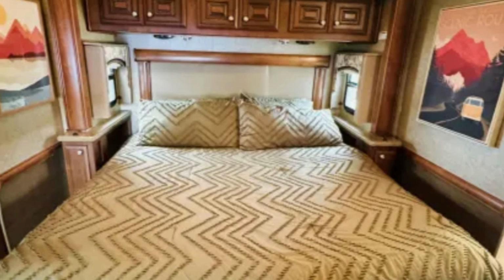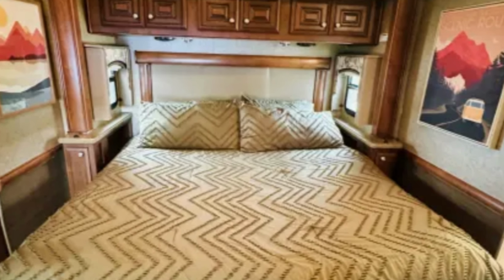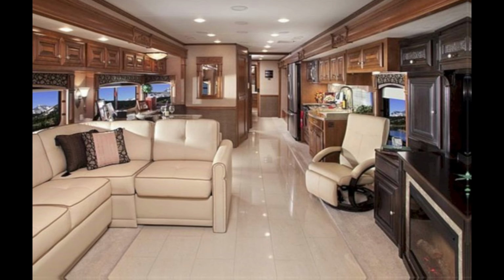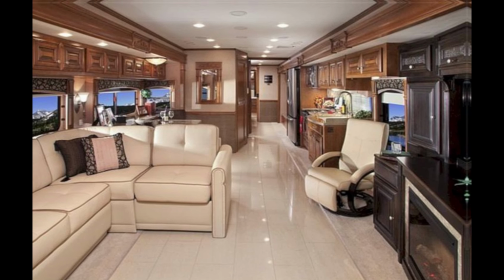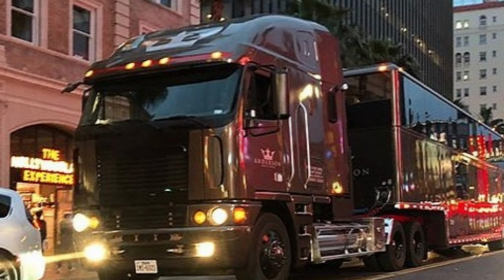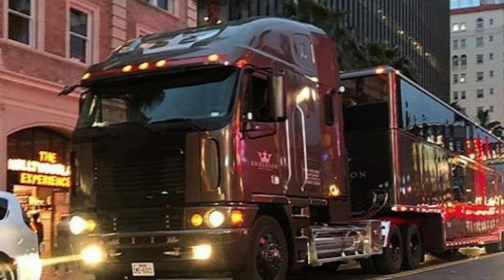Since Fox only used it during the production of Off Script, the gigantic motorhome went back to Anderson and is now available for rent. So if you're looking to take the party on the road, then I'm sure you'll only have to sell a few of your internal organs to afford it.